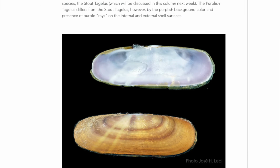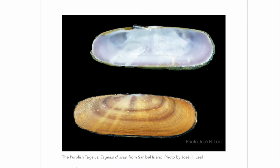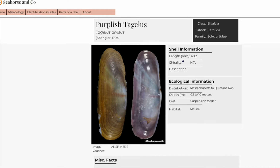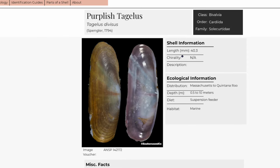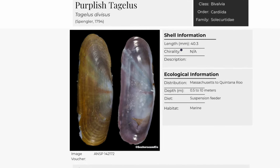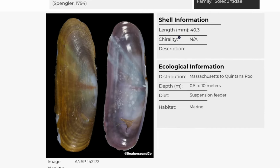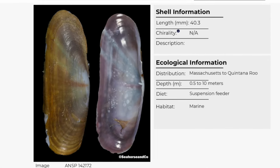Now, the Purplish Tagelus is really a little more related to the similes and the tellins, but if you go looking for it in a book, you're going to find it in the Witherington's Living Beaches book. You'll find it on the same pages as the stout and the jackknife clams, because they sort of resemble each other. Now that brown skin on the outside that you see there is the periostracum, and because these shells are so thin and so fragile, I would not really recommend dipping them in acid necessarily. Leave that for the thicker stuff. Just leave these guys out to sit and dry for a while, and the sunlight will actually cause that periostracum to peel off of them eventually.